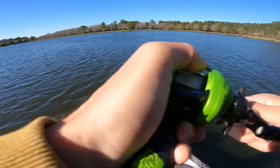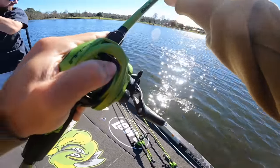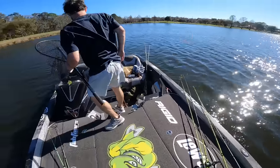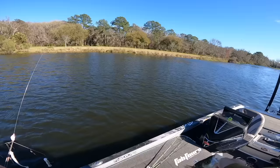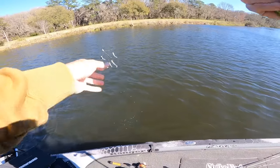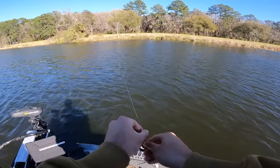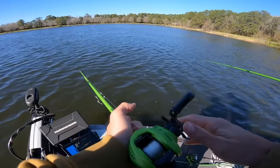Jeez, I got slammed. How is that fish that small? It's a striper, dude. It's a striper. That thing looked tiny on the graph. That bite was something else, man. That was cool. I messed up my dang rig. It honestly caught me off guard, dude, because everything's been so picky today. Like, nothing's wanting to eat.